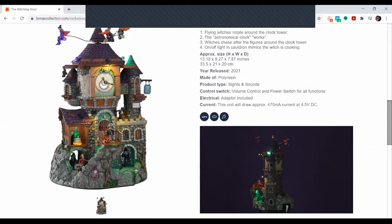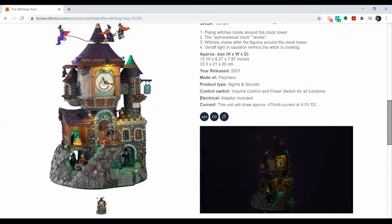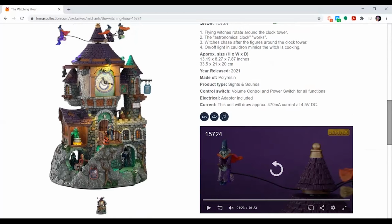This is actually everything that I wanted the Witch's Tower to be. And I think if you have both pieces, it would look really cool together because it would be a witch fortress, because they're very, very similar. As I said before, I love anything with the chasing mechanism. I love scenes like that.